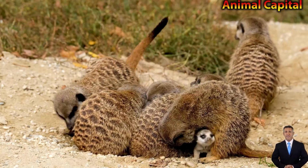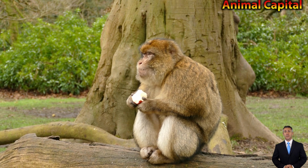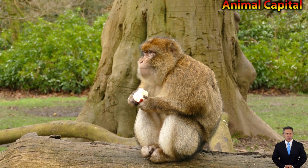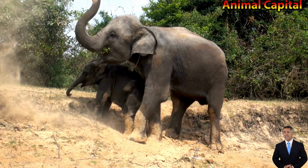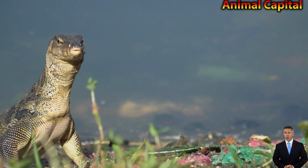Bonobos are highly intelligent, extremely social great apes. They live in very cooperative and peaceful groups, known as troops, with as many as 70 members. 15 to 30 is most common.